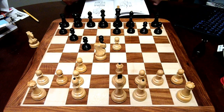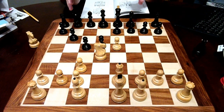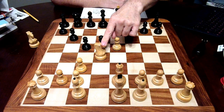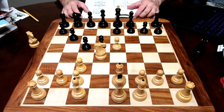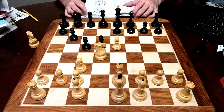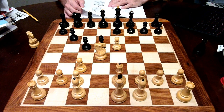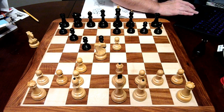Okay, this is position number 4. Position number 4, it's white to move. Kind of logical that it's white to move, because if it was black to move, I guess that knight is gone, right? So that's white to move. And now I'm going to position number 5.